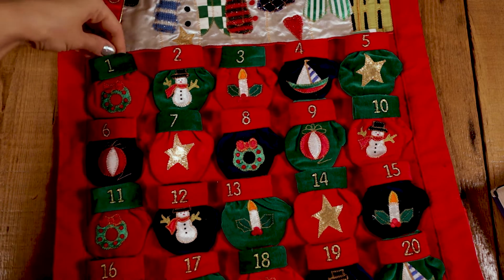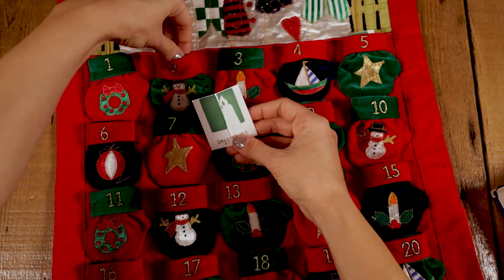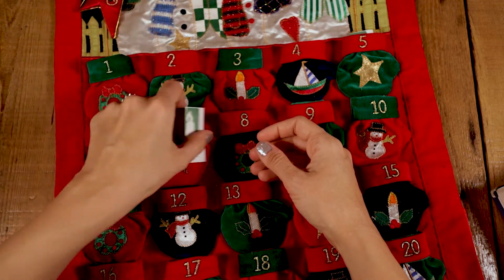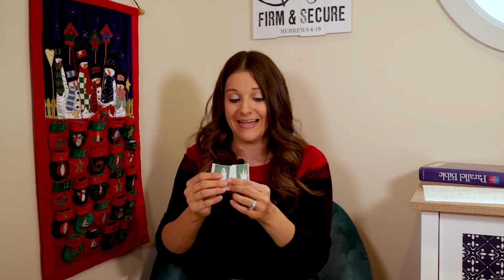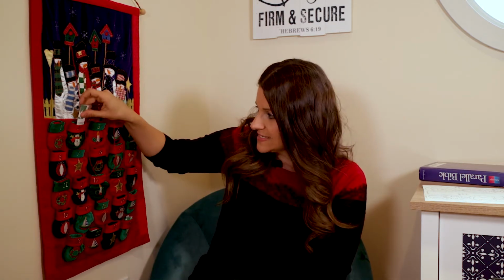Now, what's inside each of these little pockets are these little cue cards. So there's little clues written on each one of them. And this would have come as an 8.5 by 11 sheet as part of the printable PDF. And I ran it through my laminator. And so on this first one, we can see day 1 it says light. On day 2, it says kingdom. So I just fold these and I have them right inside these pockets.